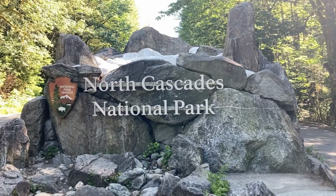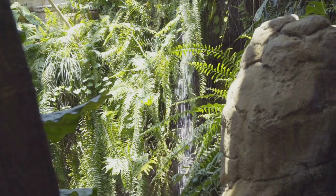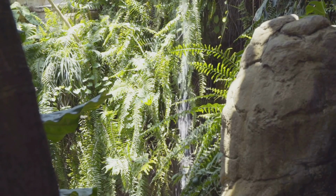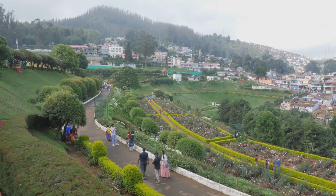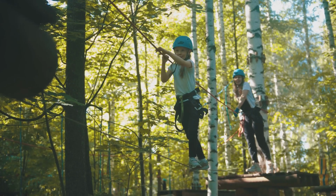Get ready for a truly unique experience at the Glacier Gardens Rainforest Adventure. This botanical garden is like something out of a fairy tale, with upside-down trees, cascading waterfalls, and lush greenery everywhere you look. You can take a guided tour, wander the trails at your own pace, or even zip line through the rainforest canopy for an extra thrill.